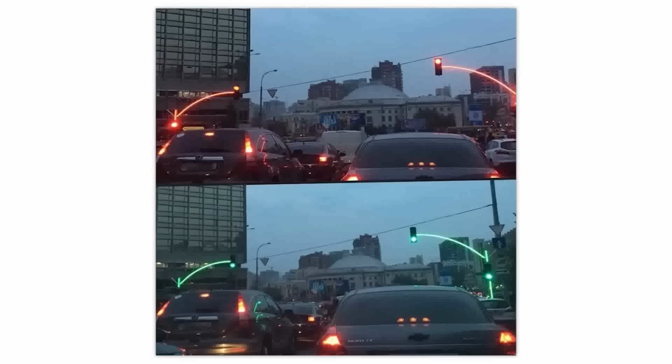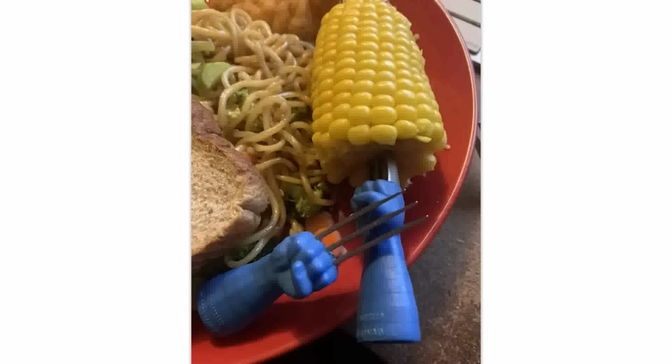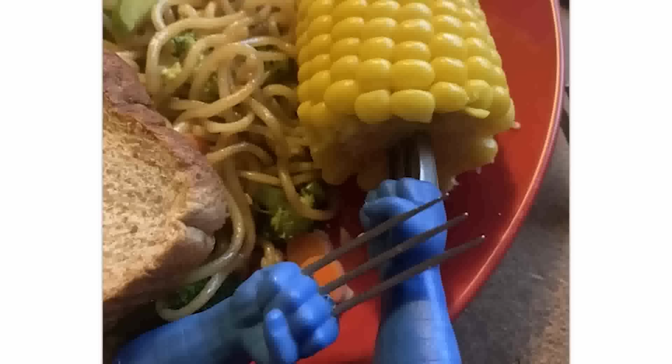Please don't. Oh, wait. It'd be cool and all, but I just feel like people are gonna think they're like Christmas tree lights or something. Where can I get these? Just look up Wolverine corn cob holders. I don't know, dude. I don't eat corn.